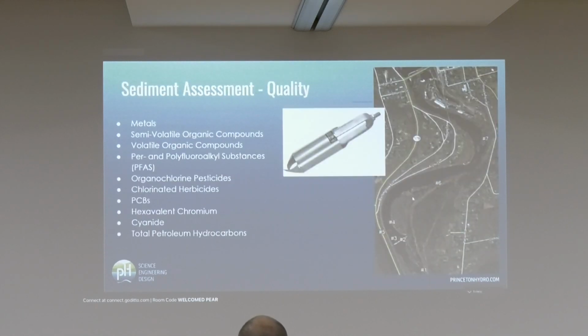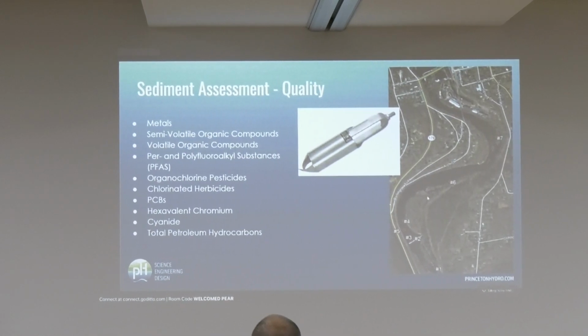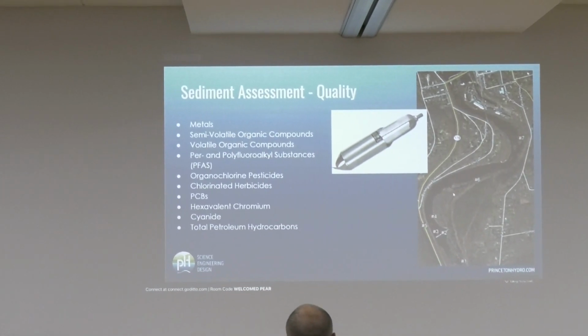So the sediment assessment is important because rivers are obviously water. What we can see is moving water, but it's also moving this underlying sediment. And so when a dam is in place, not only is the water backed up, but it creates a sediment trap for impounded sediment to fall out at the dam. And so understanding whether that sediment behind the dam is more or less contaminated than downstream and upstream reaches, the background reaches of the channel, is really important.